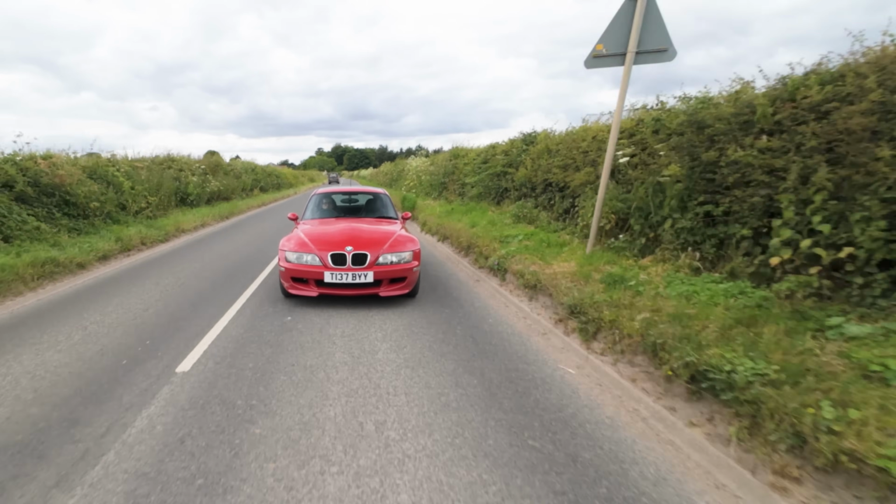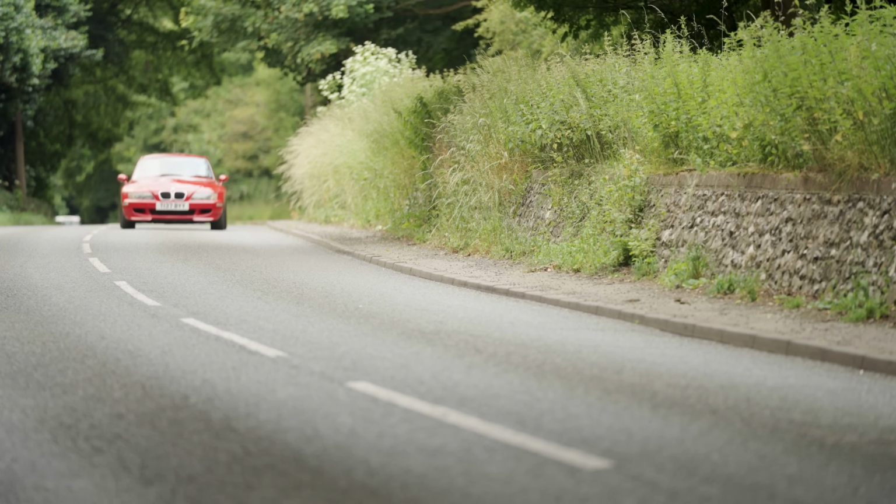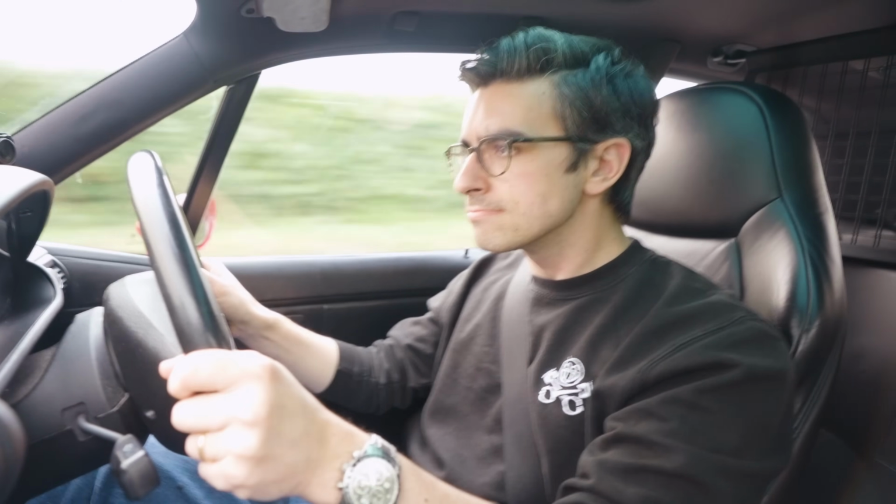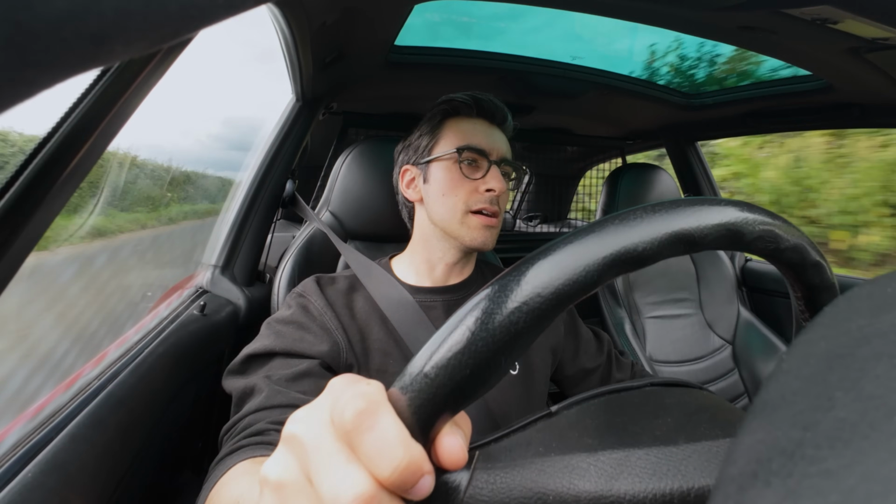So what of the fidgetiness that reviewers were talking about in the 90s? Well, I'm getting the smallest sense of it going down this slightly bumpy road, but again, I'm not expecting a Rolls-Royce pillowy smooth ride down here. It's going to feel a little unrefined compared to anything modern, but it's an old car. It's not making me feel uncomfortable, particularly in these very cushy GT-style leather seats. What a wonderful noise. Wonderful, wonderful noise.